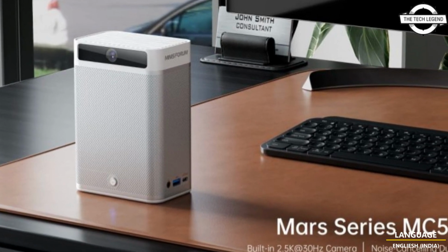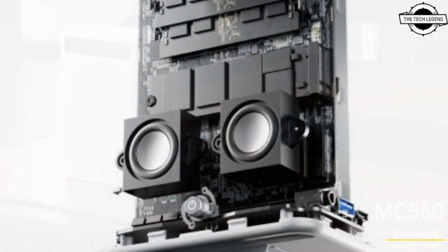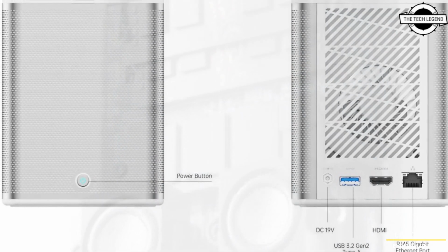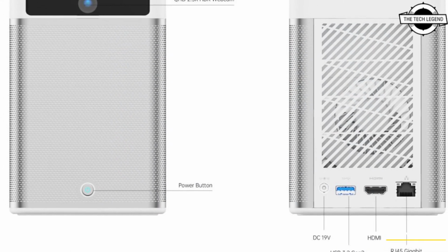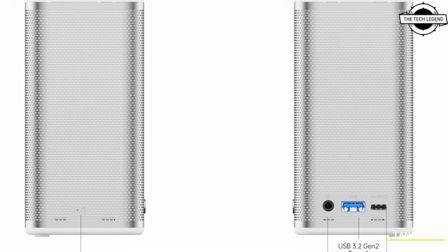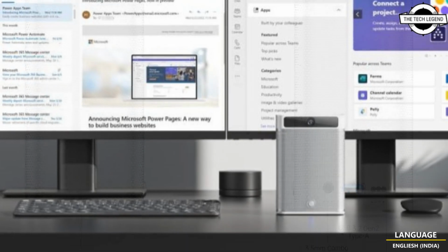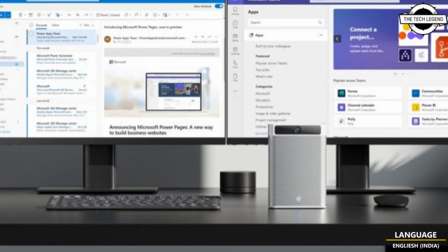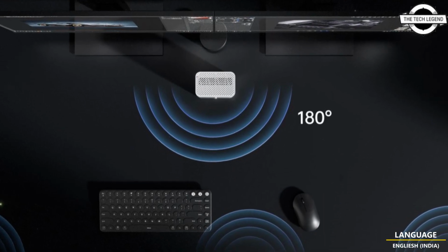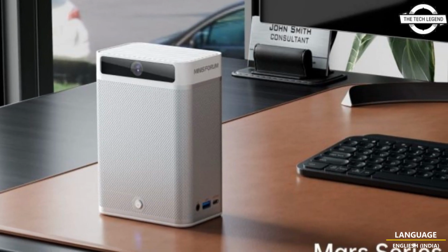So friends, today I will talk about Minisforum MC560, a mini PC. So friend, Minisforum is introducing an unusual computer. The MC560 mini PC comes with a 2.5K QHD HDR webcam, and it also belongs to a new lineup called Mars, which aims to combine trends and innovation between small form factor desktops and other superior technologies.